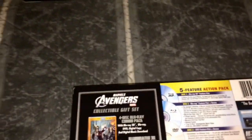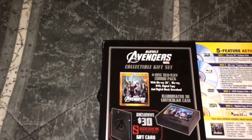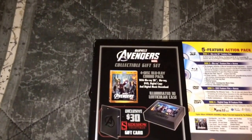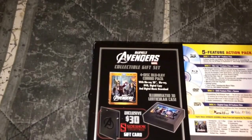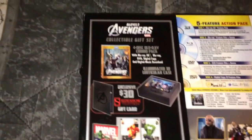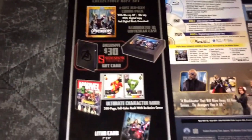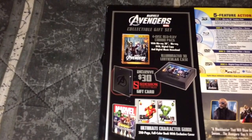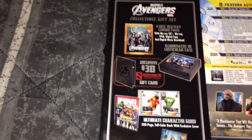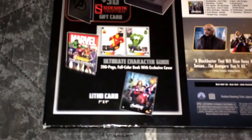I'll show you some of the things it comes with on the back. You get the 4-disc Blu-ray combo pack, which also comes with the 3D version. Comes with the Blu-ray, the DVD, and a digital copy, and a digital music download. And then it comes in the 3D lenticular case that I showed you guys already. And then you get a $30 gift card for Sideshow Collectibles, which hasn't been used yet. And then you get a Marvel Ultimate Character Guide here. If I remember right, I think it's a hardcover book. It's a 208-page full-color book with exclusive cover. And then you get this litho card. It says it's a 7-inch by 9-inch litho card.